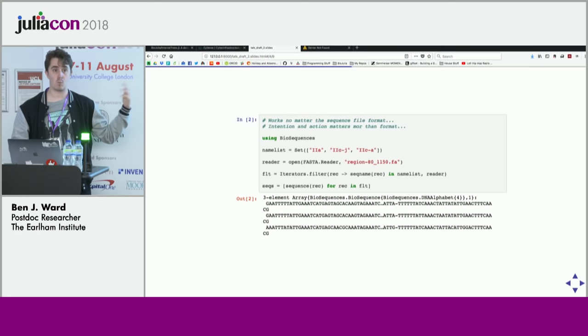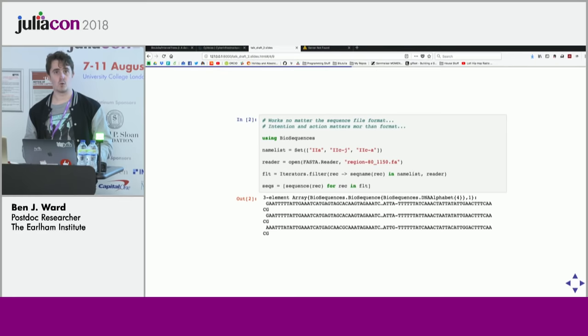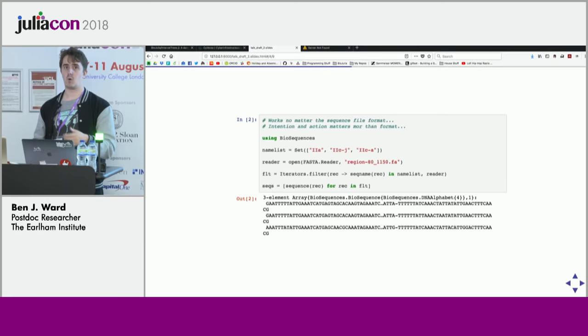So biologists can now script and create general functions for just working with a data set. Here, the action is important, not the format. So the biologist, for once, is thinking more about what they're doing rather than what their files look like.